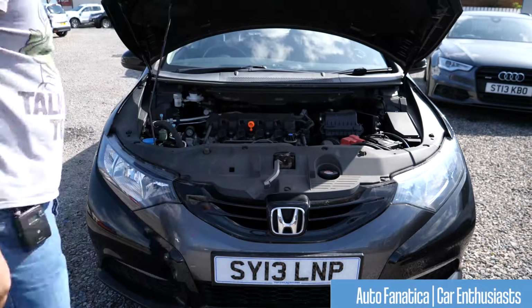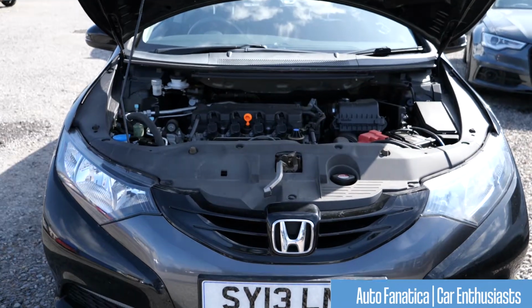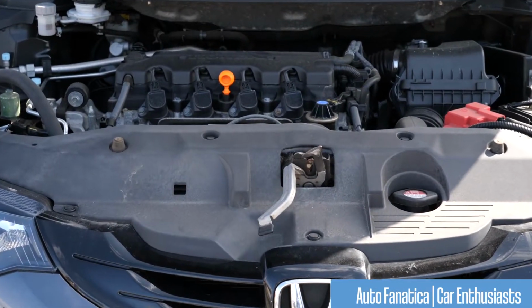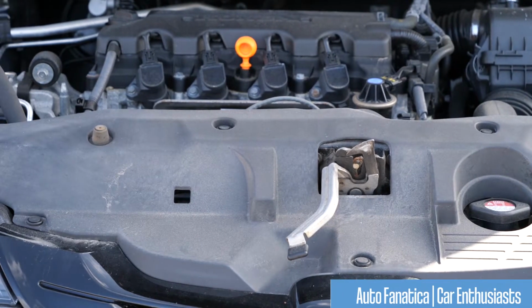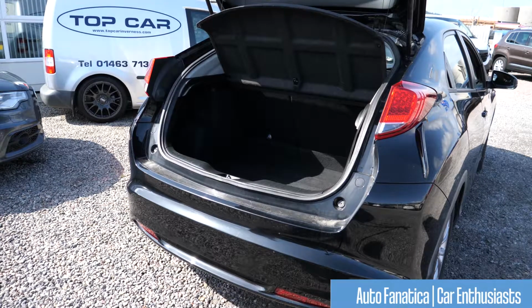But it only generates 185 brake horse in these. This one, sadly, is only the 1.8 petrol. The 2.2 diesel is slightly better, I'll grant you. But this one's actually respectable enough. I was surprised at how nippy it still was. I found luggage capacity to be quite good for a small hatch.